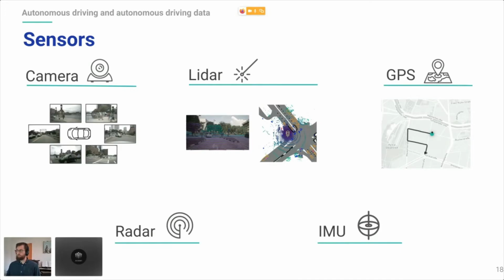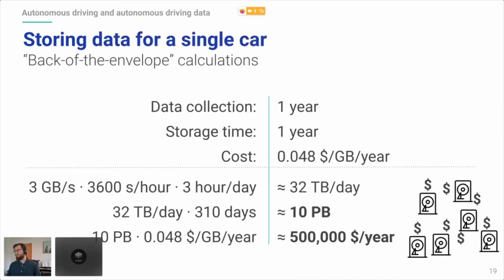And all these sensors produce a lot of data. Just to put this in context, here are back-of-the-envelope calculations of storing data for a single car. Let's say you have one car, you are developing an autonomous vehicle, you drive it around for 1 year, around 3 hours per day, about 300 days per year. And then you want to store all this data for another year. The cost I'm using here is typical AWS Glacier storage or Coldline storage from Google.